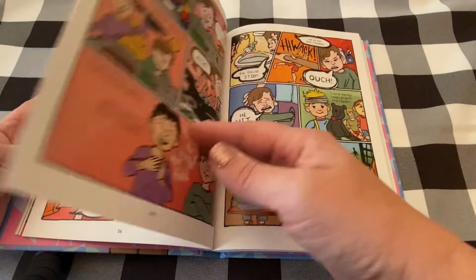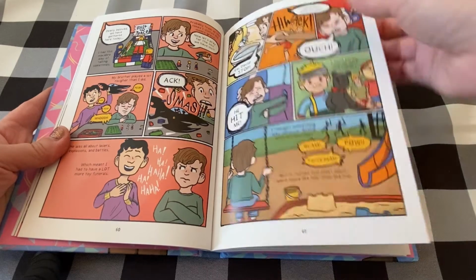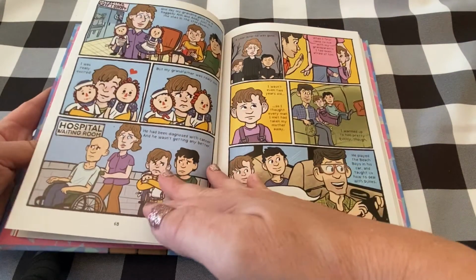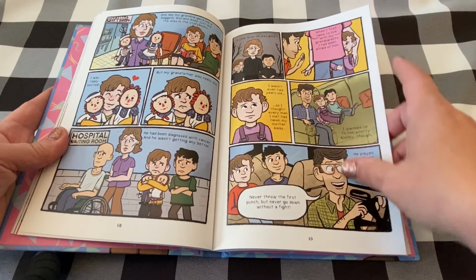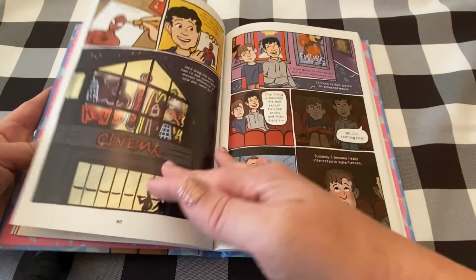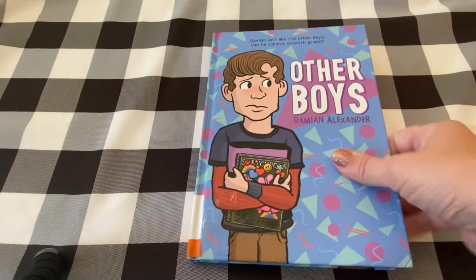But Damien's vow of silence doesn't work. His classmates can tell that something's different about him. His family does not look like the kind on TV, and Damien does things that boys aren't supposed to do. Kids have teased him about this his whole life, especially other boys. But if boys can be so cruel, why does Damien have a crush on one?